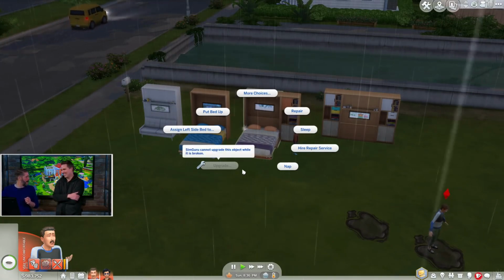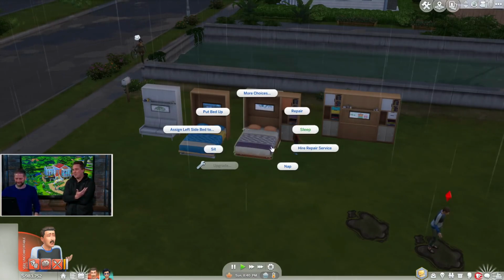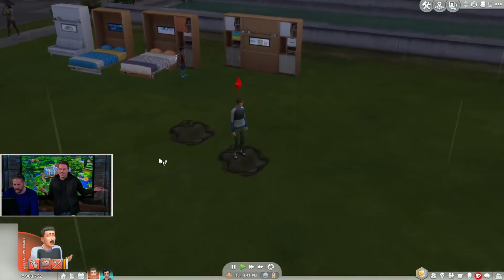Yes. If you want this bed to be a murder-death machine, you can do that. Yeah, you can play Murphy Bed Roulette if you really want to. Send all your guests in and see what happens.